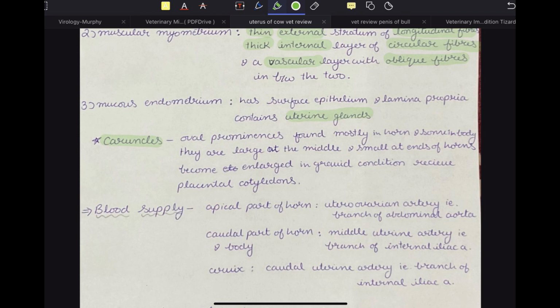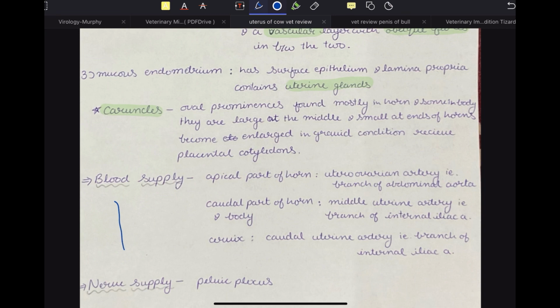They are large at the middle and small at ends of horns, and become enlarged in gravid condition and receive placental cotyledons. Suppose this is the surface of the uterus, and you will see such round raised prominences, and these are called caruncles. And on side view, they are like this. And what will happen in the placenta of cow? There are structures called cotyledon. Okay, they are like this.